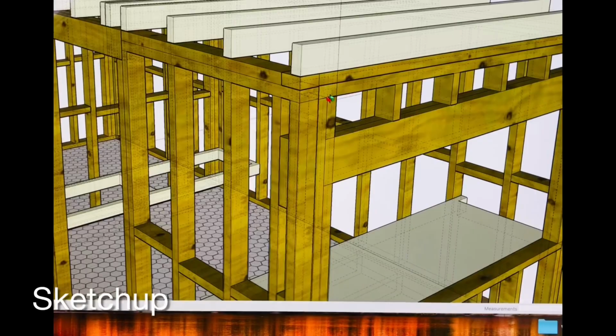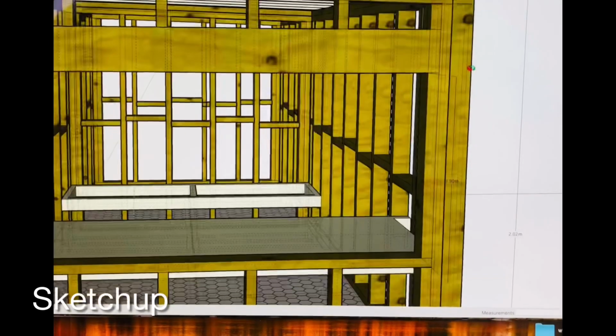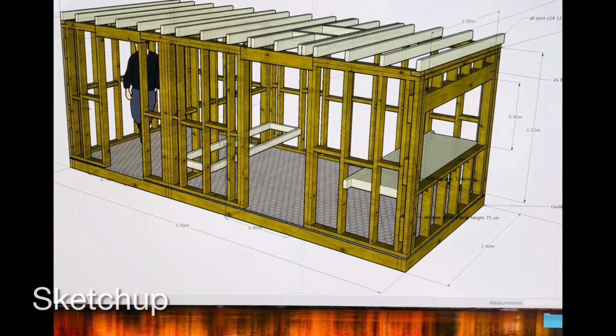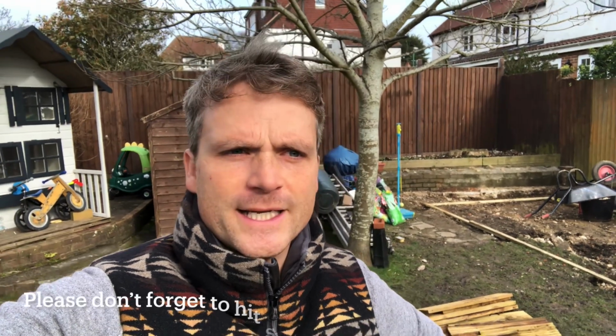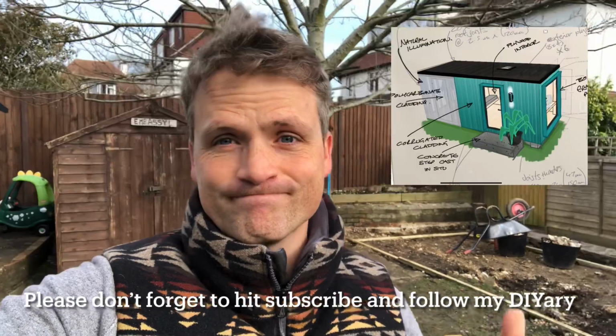With regards to designing this project and other projects that I've done, I always get a lot of questions about what software I use to create the illustrations and the designs. Well, I use two pieces of free software actually. I use SketchUp, which is fantastic and really easy to use three-dimensional modeling software, and I use Sketchpad on the iPad, which I then take my 3D model into, and I literally trace over the top of it, lay images in, and render it up. That's what I use. Really super simple, easy to use software that you can pretty much design anything on, including a garden room.